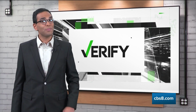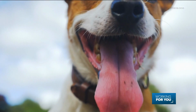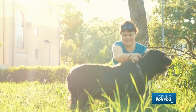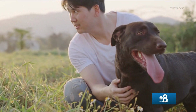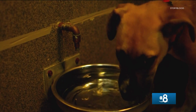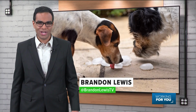That would be through panting, according to Dr. Faulkner, which causes moisture to evaporate from their tongues, nose, and lungs. Dogs still rely on their humans for help when it's hot, so it's important to watch for the signs of heat exhaustion, like excessive panting or drooling, dizziness or weakness, and then get them indoors and give them cool water, or a few ice cubes. With Verify, I'm Brandon Lewis.